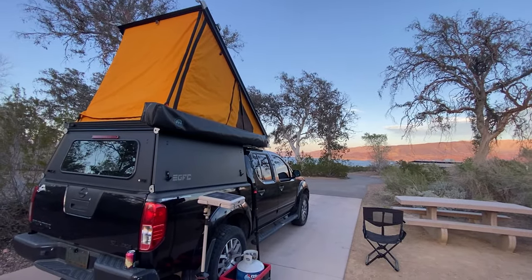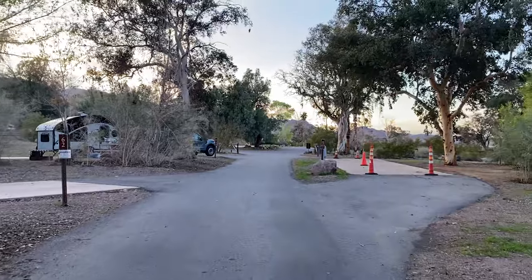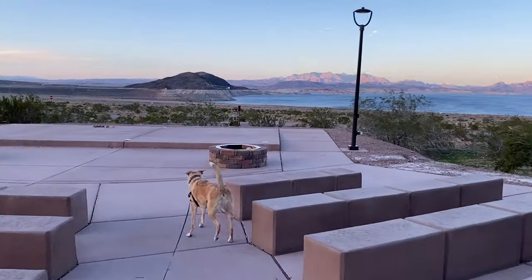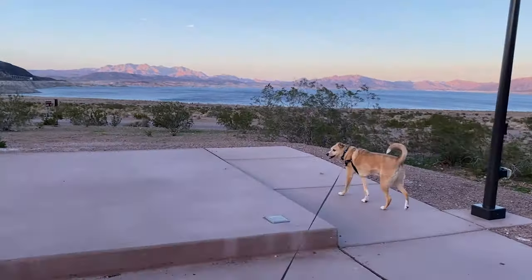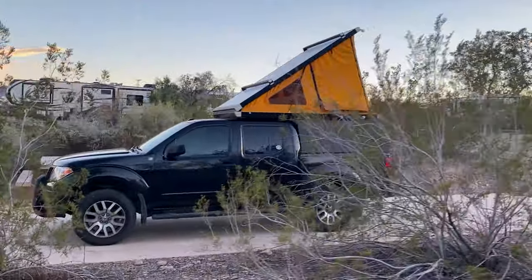Here's pretty much what we got for camp here. Trying to figure out which way the wind is blowing to figure out where to put the propane fire pit. We'll just wait until after dark to get that set up. So let's go walk around. Wow, look at this sunset. Gorgeous. Home sweet home.